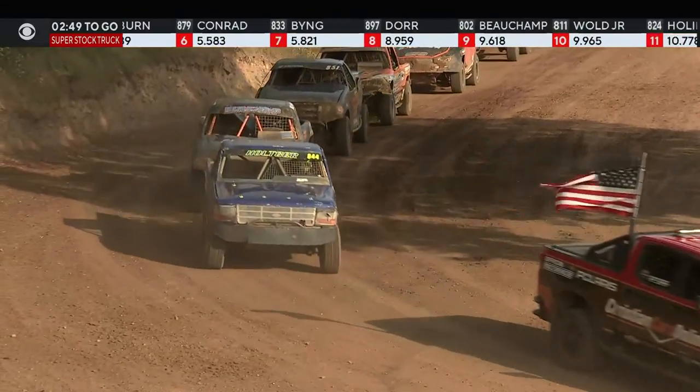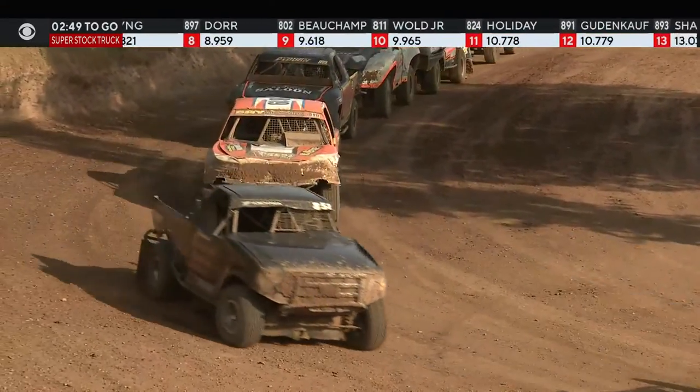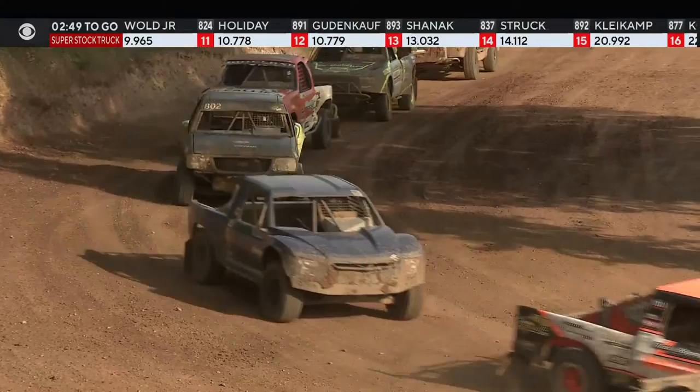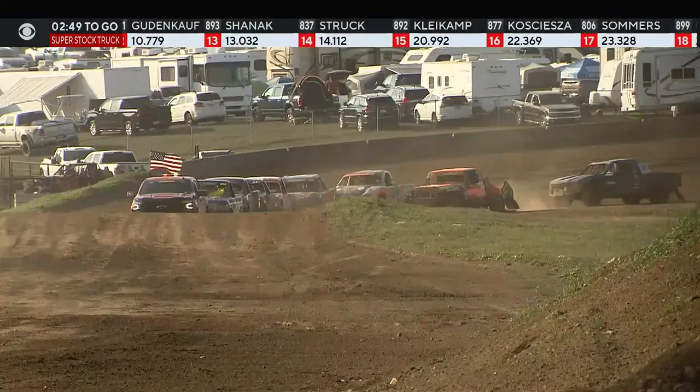It's all about that jump, Shane. You have to get that big jump on Ben Holcher if you want a shot at this thing. As our time clock is stuck on 2:49. Remember, when that clock goes to zero, 2 laps to go.